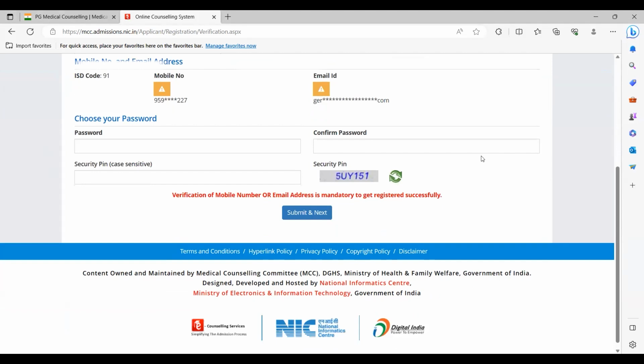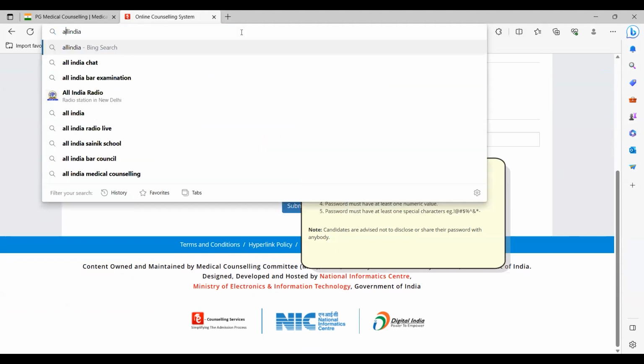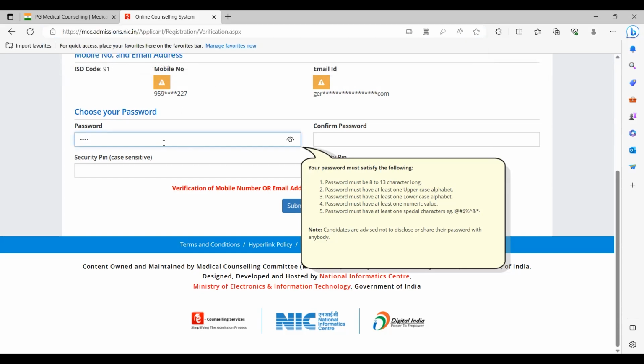This is also blank so that there is confirmation; the candidate details are basically confidential. So you can enter a password. A password is possibly something like 8 to 13 characters, one uppercase, one lowercase, etc. We'll tell you what a possible password is. You can enter All India with a capital A at 123, something like that, with 8 to 13 characters, one capital letter, one special character, and at least one alphabet. Something like that would work.